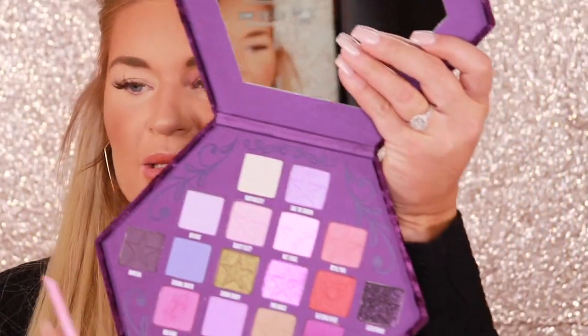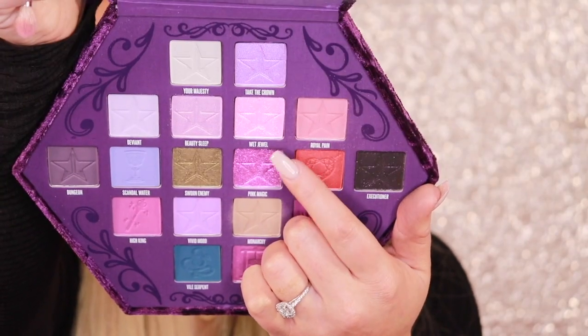Alright, so I want to play with this Wet Jewel shade right here. We're going to stick with the pinks. I'm trying to get you to see it, but it's very soft. And that's kind of what this look is going to be about, just being very soft and pretty and, you know, soft glam-ish kind of.